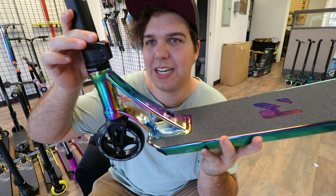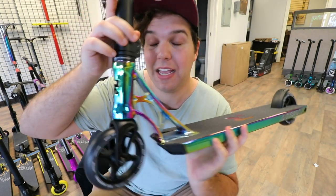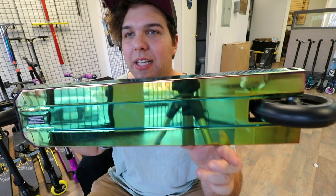We have the Root Industries Lithium Deck. If you do remember, I am riding this deck personally, and it is probably one of the lightest decks I've ever felt in my whole entire life. And it feels great, it whips great, I've ridden it twice. Did I say that? No, I didn't. I've ridden it 50,000 times. But this deck is an oil slick, probably one of the nicest oil slicks I've seen out of all of the scooters.